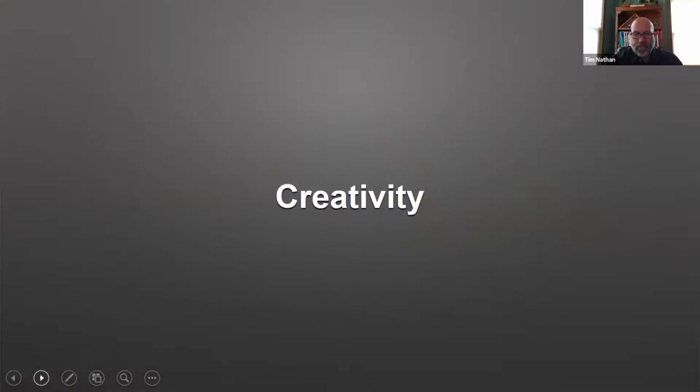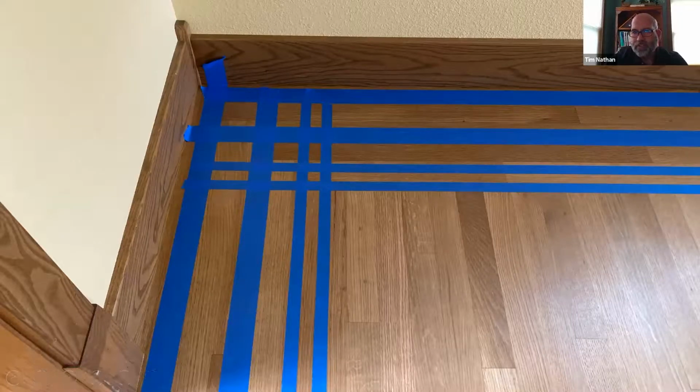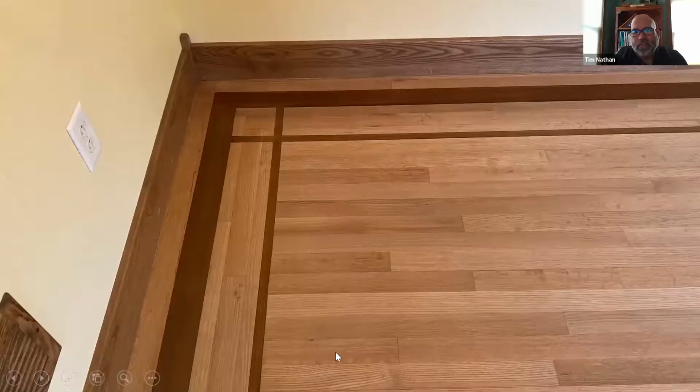So here's one. The first one I shared with Robert. The second one is really interesting, but this is something I did in my own house. It was an idea I came up with: if we can tint finishes to these depths, can we create faux finishing concepts? So here I just taped off some sections in the floor of my own house, did a couple of tint coats, and was able to create a little bit of a faux finish border.